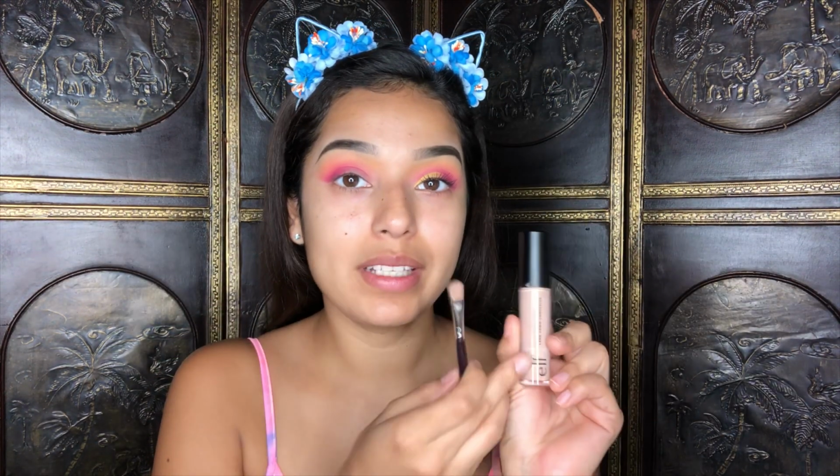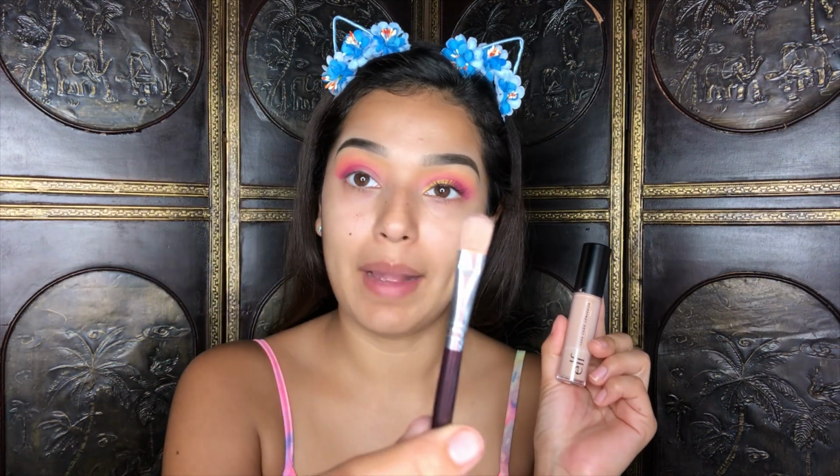Okay, now with the same concealer from earlier and just this random little flat brush, I'm gonna go ahead and cut the crease.